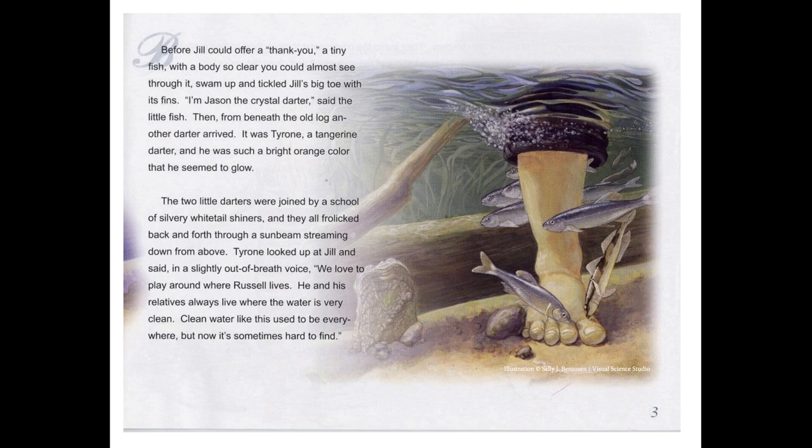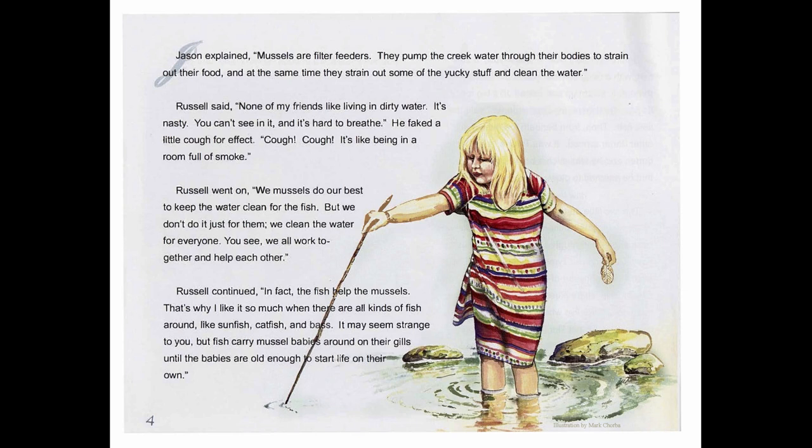Tyrone looked up at Jill and said in a slightly out of breath voice, "We love to play around where Russell lives. He and his relatives always live where the water's very clean. Clean water like this used to be everywhere, but now it's sometimes hard to find." Jason explained, "Mussels are filter feeders. They pump the creek water through their bodies to strain out their food, and at the same time, they strain out some of the yucky stuff and clean the water."